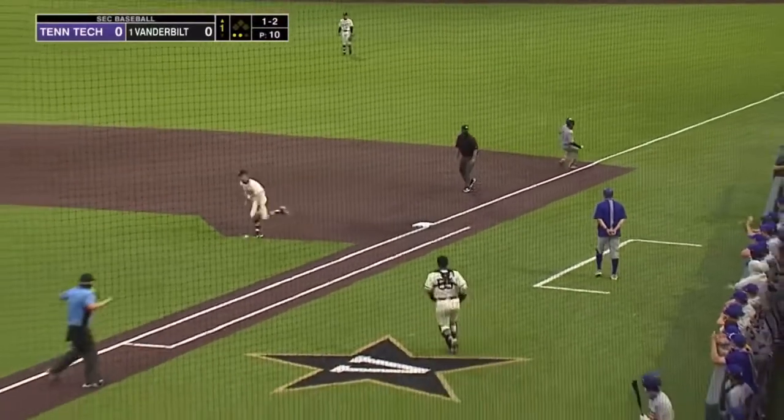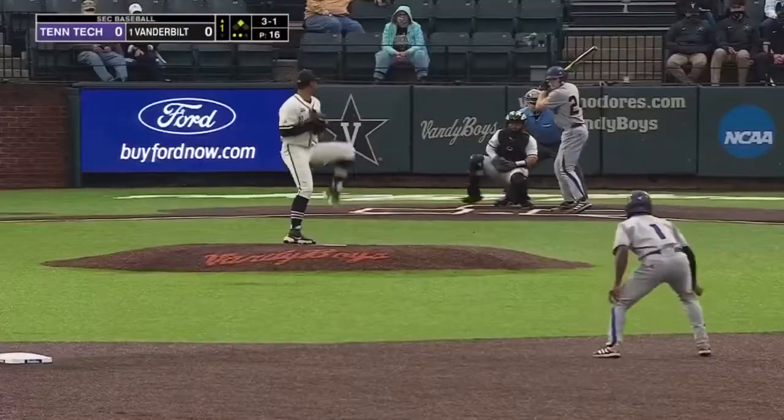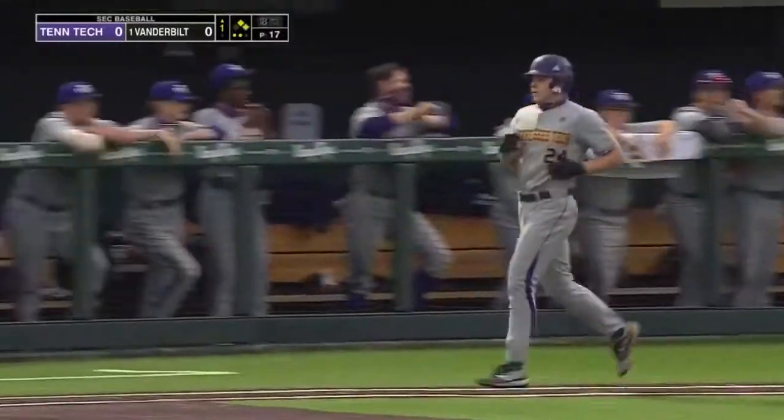Young up the middle. Tough play, and he overthrew him. We've seen Carter Young make a lot of plays, but that's a unique one. Did look like that hay might have been an issue. Hinchman walks. Two on with two down for Tennessee Tech.